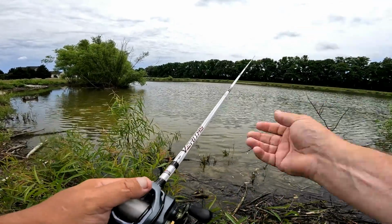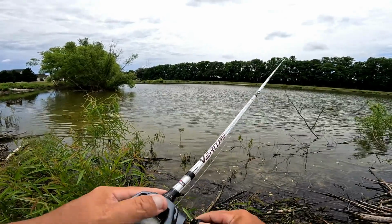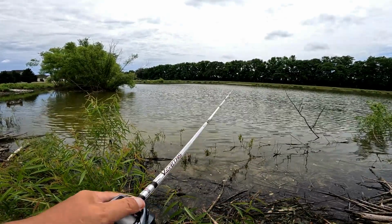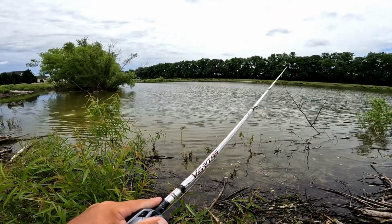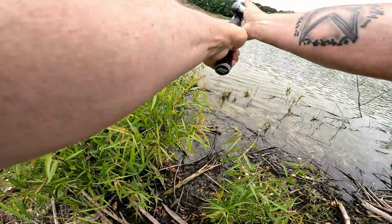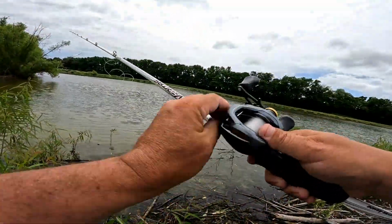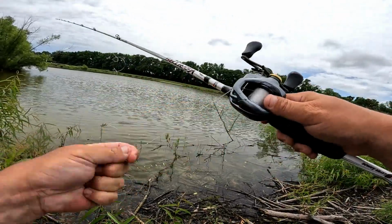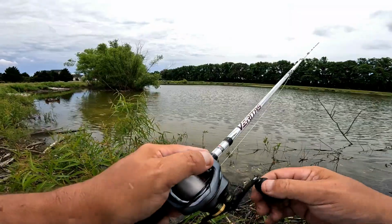Again, it is overcast, so I'm hoping that does help out with the fishing. But again, it's always a crapshoot when you come out in this weather. It's either going to be a great day or a quiet day, which is pretty much what it's been for half this weekend. But I'm bound and determined to get some fish on the end of the line here. I mean, something at least to talk about.